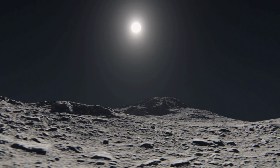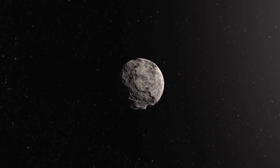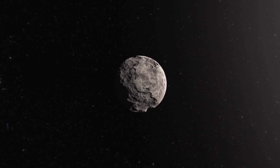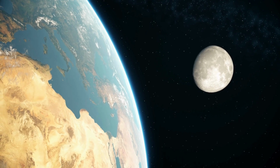That's why, when we see the moon from Earth, it appears white, even though, up close, it's more gray and dusty. The Earth's atmosphere also helps with this illusion. When the moon is higher in the sky, the light has less air to pass through, so it keeps that pale white or light gray glow.